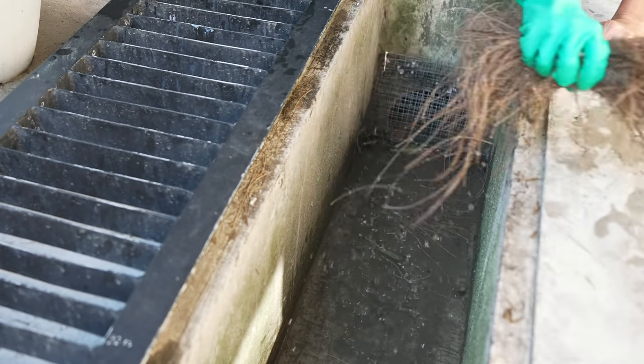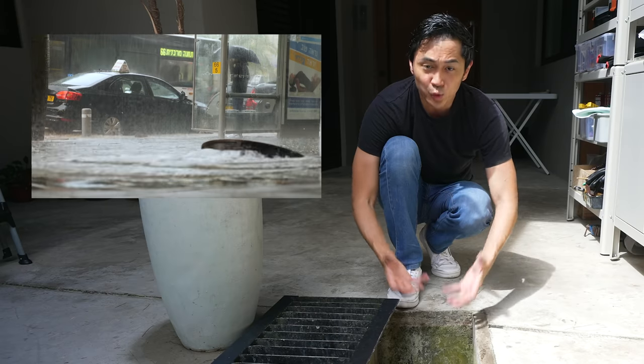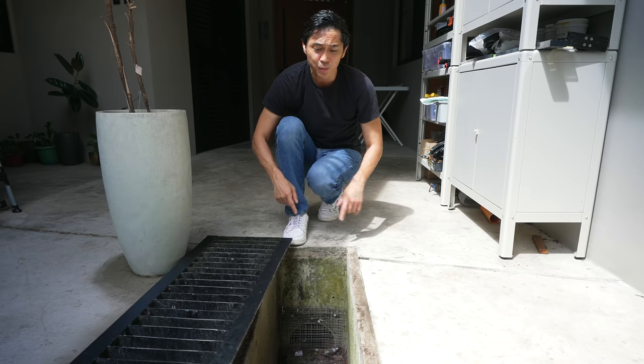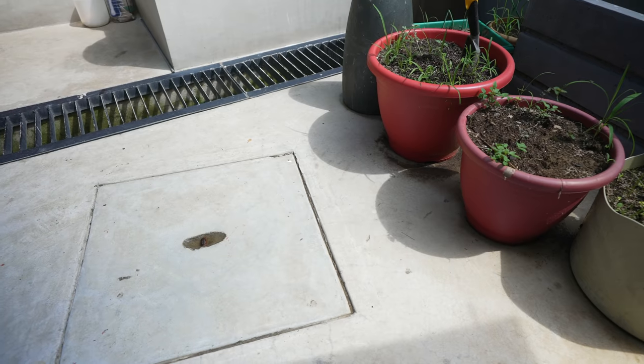So that's one of the causes na paminsan nakikita natin na may tubig na umaapaw when it gets really, really rainy. This one, the canals, and yung mga manholes. Yung mga manholes are those square things that you open up.